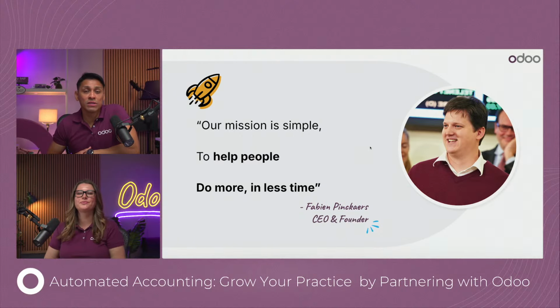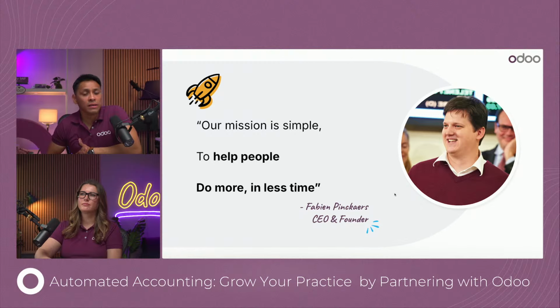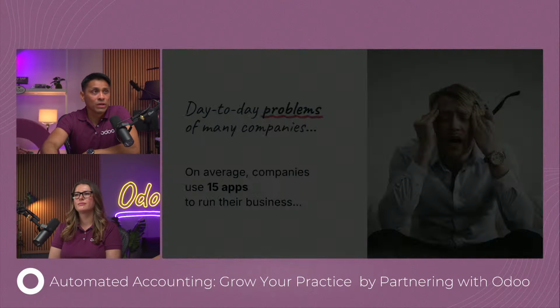Now that we are on the same page about what Odoo is and what we are offering to the market, let's talk more about our mission, the problem that we see in the accounting practice and how we are proposing to solve that, and obviously the program itself. Our mission is pretty simple. If we quote Fabien Pinckaers, our CEO and founder, it is to help people do more in less time. As simple as that. How can we do that?